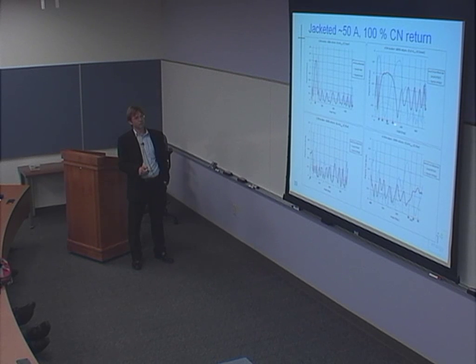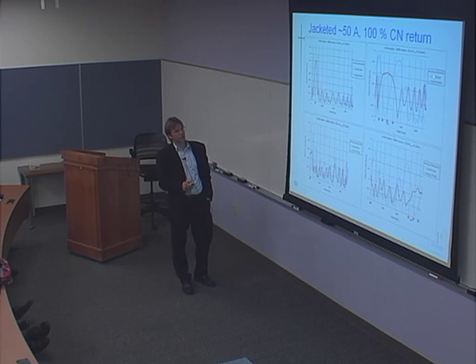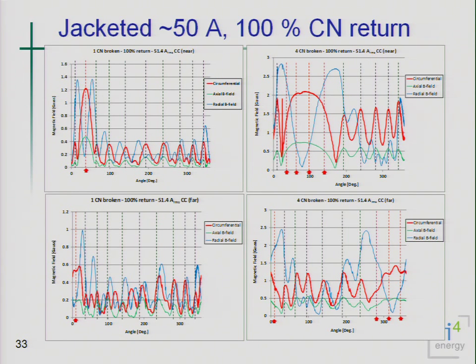If there are more of them broken, like for example here, you can see there's also a clear signature of the failure here. And then we also see the signature of the failure in the other axis. So in the radial component, there's also this very nice dip and so this very nice signature. So that actually allows us to determine whether there's a break in the cable.